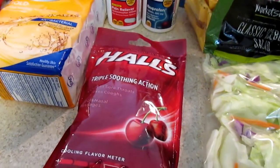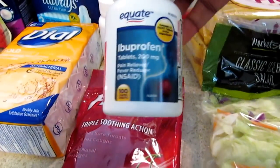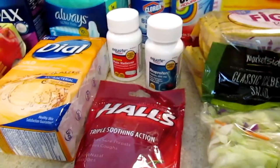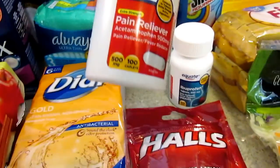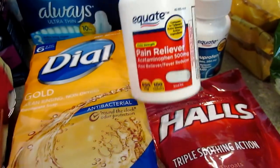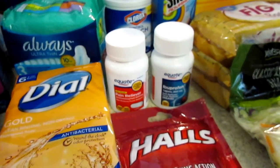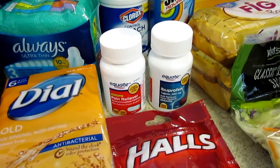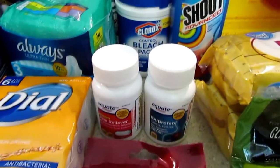So she told me to pick up 2 bags of Halls. I only picked up 1. I'll go back. And then I also picked him up some ibuprofen. This is 100 coated tablets. So I'm going to make him a little medicine bag, and I'll show you guys that. And then some pain reliever, the extra strength Tylenol. This has 100 too. We went to Walmart last night, and they had it a couple of cents cheaper. I wish I got it, but I was checking out and it was too late. I think I was already checked out. But these were like $1.96. I think at the other Walmart it was $1.84.